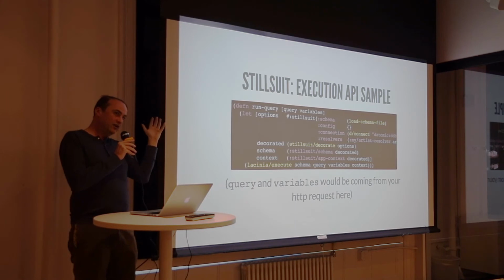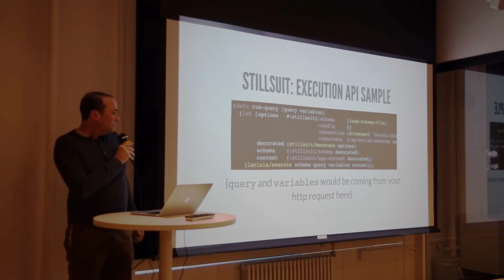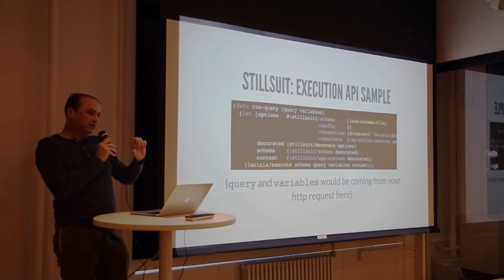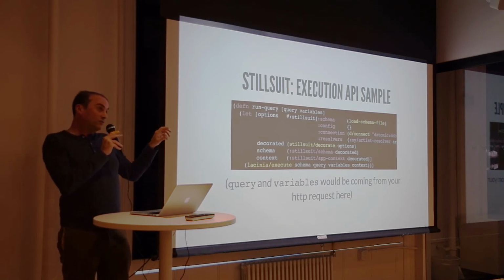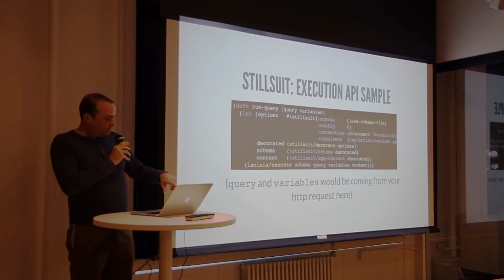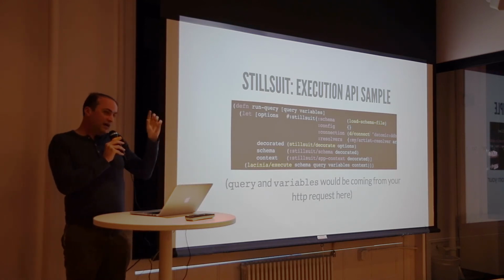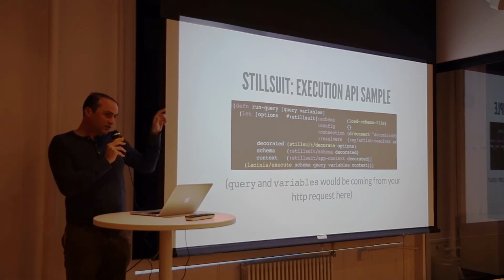Here's a more top-level example. I got my query and my variables from the web request, and now I want to actually run it and return a response. These are the basic things that you do with stillsuit. This options map is just a bunch of configuration you give to stillsuit. You can see the connection there is an actual Datomic connection. Your resolvers is the map that goes from resolver references to your own functions, like we showed earlier. The main function, stillsuit decorate, takes those options and returns a map with two items in it: a compiled Lacinia schema, and an app context that is also something Lacinia needs.